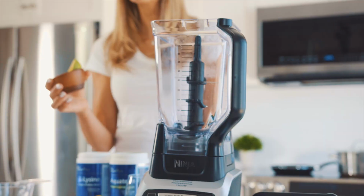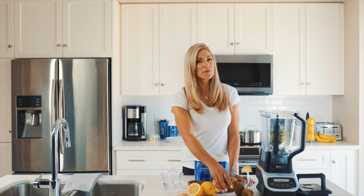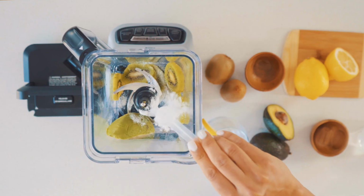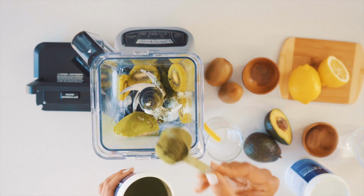I use half an avocado for healthy fats, kiwi for vitamin E, 1 scoop of lysine, and last but not least, Aquatein, a complete protein, and it's full of phytonutrients.